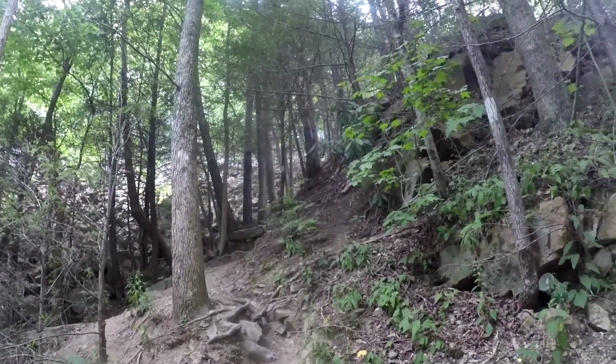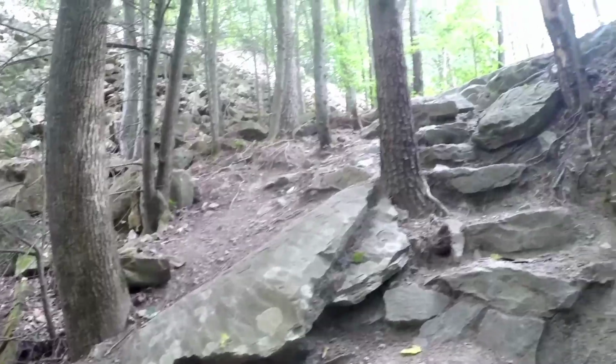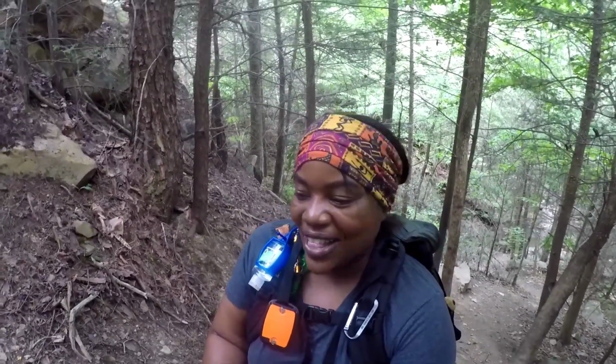Right up there, I see the blaze. Let's put this camera away so I can get to the top. Now you guys can still go on. It's a little bit of a climb. One thing I've learned about the Cumberland Trail is you're going to be climbing a lot. So I think it's a good trail to practice for the Appalachian Trail. However you guys say it, I have a southern accent with it. Yeah, I think it's a good trail, but woo!